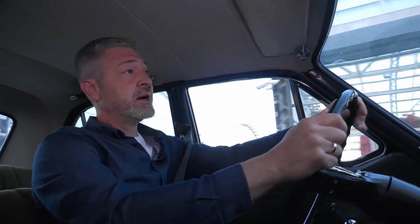But the most frustrating thing is that none of the passers-by understand what I'm driving. Well, it's a Volga, and a Volga, well, it's black. Well, it's cool. It's frustrating.